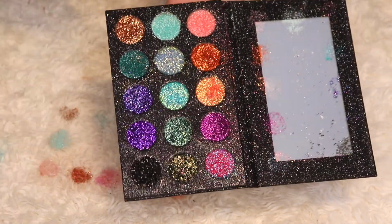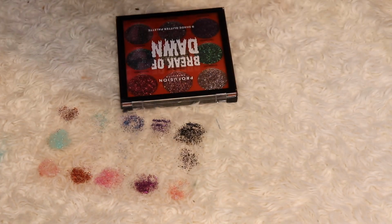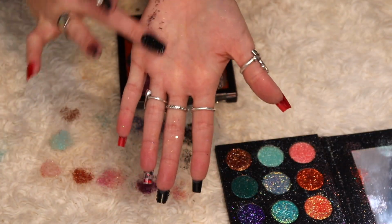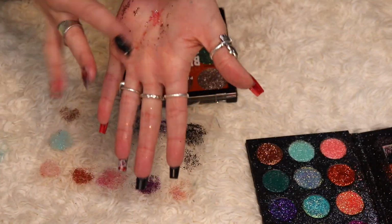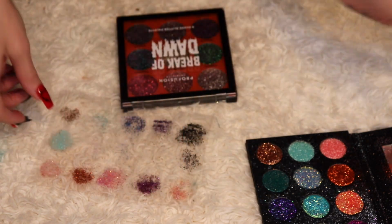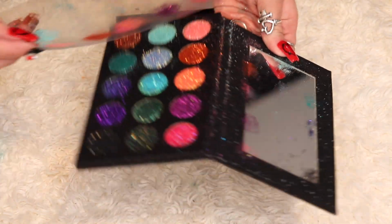Now, obviously this looks very messy, but I'm still gonna swatch them. I think these are still in good condition. Honestly, this is not in the best condition. So I'm actually gonna be decluttering this palette right here. These are super dusty. So I'm gonna go ahead and declutter this palette, even though it is really, really pretty.